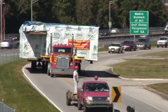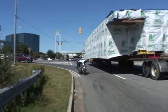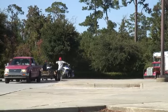Once out of the neighborhood, the pace really picks up. In all, the route from Edward Street to Hank Aaron Stadium is a little over 6 miles and takes about 6 hours before this house arrives at its new home.